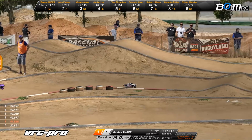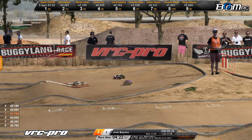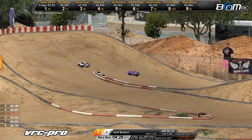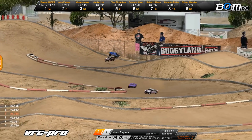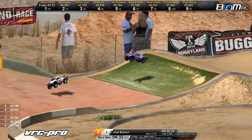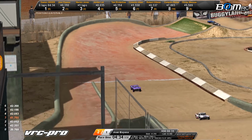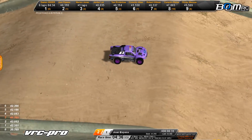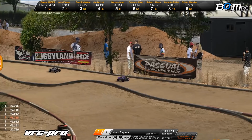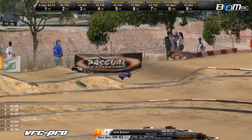As they come back around right now, Rinderneck out front early on, but Gaten Anger took over the lead. Espasa had a bit of a rough start. He has worked his way back up into 2nd now, and he's got his sights set on the lead. He was your top qualifier after qualifying here at Buggyland, and he's looking for a world championship title. However, Anger trying to do everything in his power to not make that happen for Espasa and make it happen for himself instead. Onto the back side of the track they go.